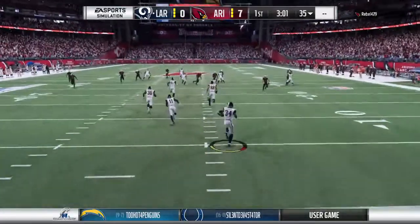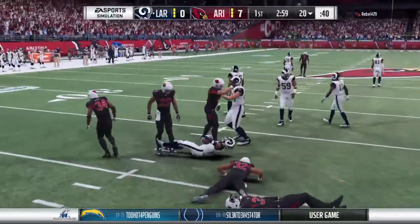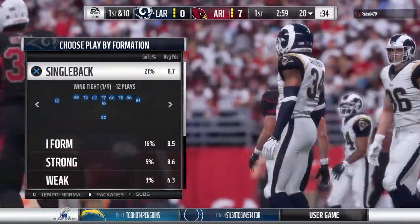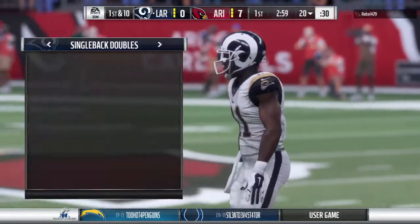That'll be taken in the end zone. And the decision to come out is going to cost him 5 as he's taken down right at the 20. So now here are the Rams as their offense comes back out. And the last drive, the first drive for them, not very good. 3 and out. What do they go to here?